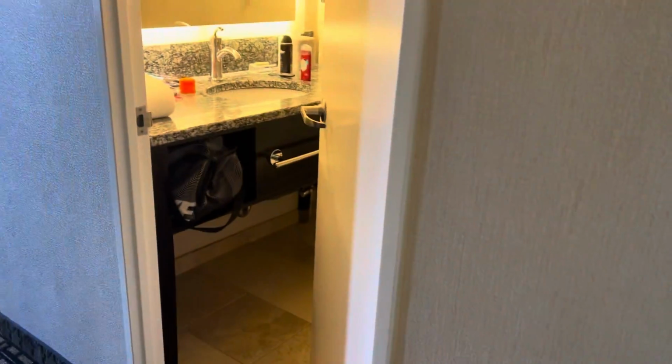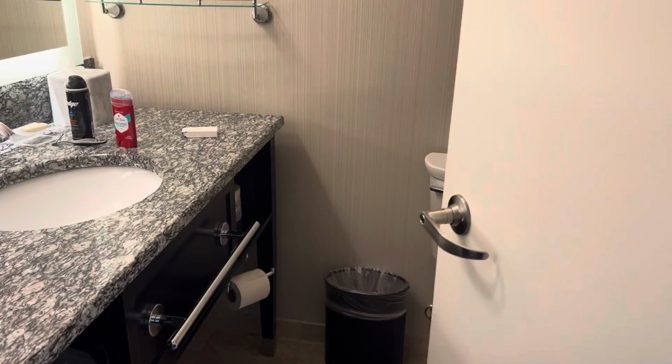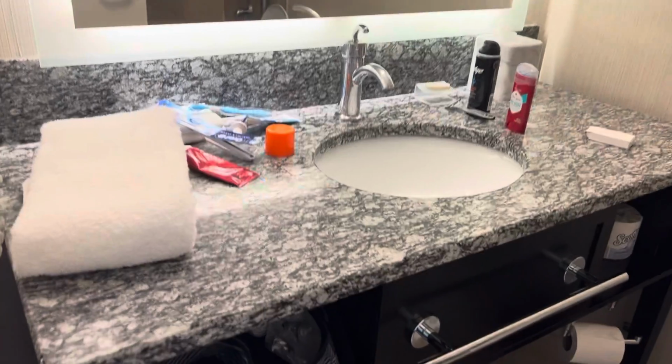You walk in, you have a mirror right there. And then you have the bathroom. The bathroom is small. So look at the door and the toilet. That's what you get. But it's nice, it's just really small.